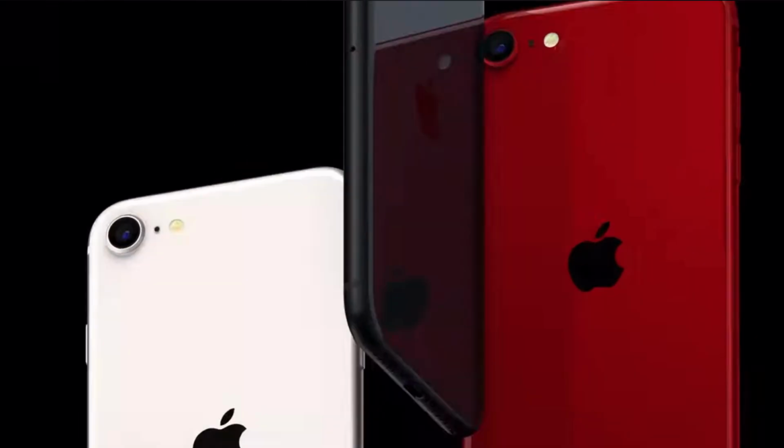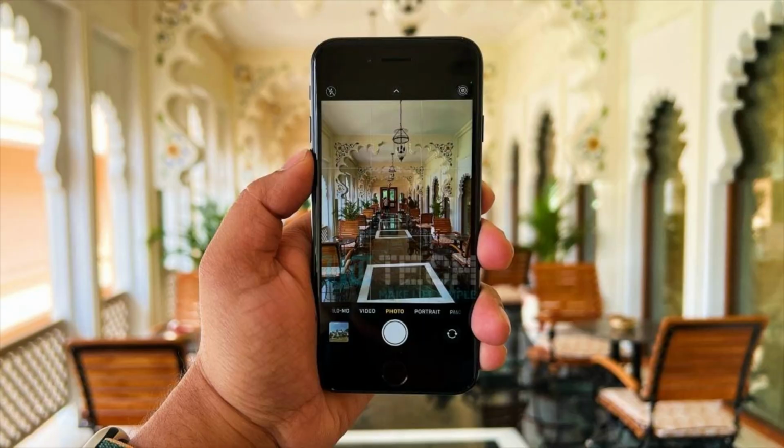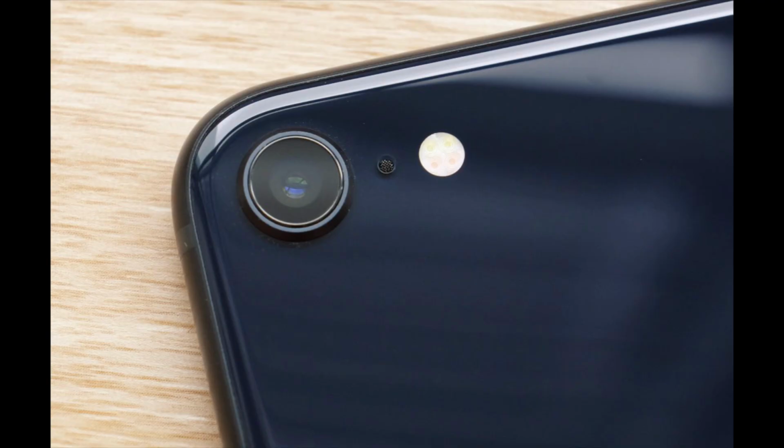One of the biggest differences between the SE3 and SE4 will be in the camera department. The iPhone SE3 sports a single 12-megapixel rear camera, which produced decent photos but was nowhere near the quality seen on newer iPhones. The camera quality was an area where Apple made some compromises to keep costs down, and while it worked well, it was not the standout feature of the iPhone SE3.